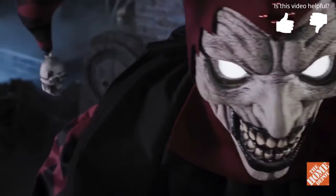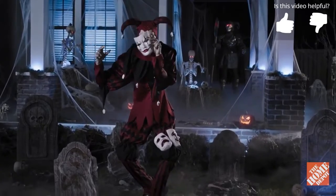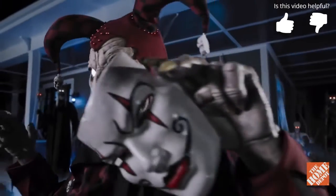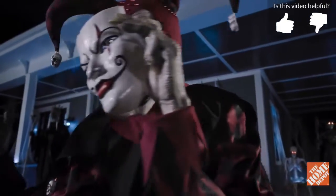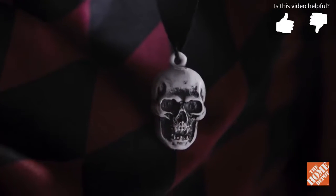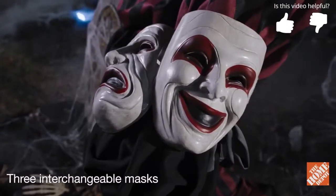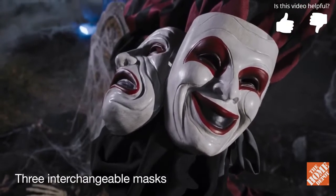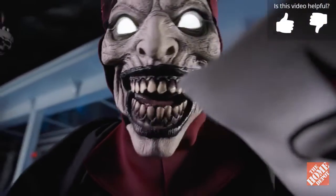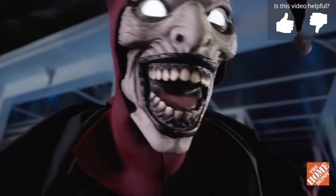And your Halloween guests will marvel as this devil's realistic moving arm and sculpted hands bring its mask before its fiendish face. This high-class horror has painted features, detailed clothing, and 2 extra masks. Switch them out to increase the comedy or tragedy. This Joker's mouth has blackened lips, rotting gums, and a wicked sense of humor.